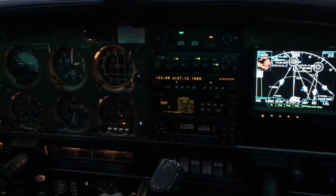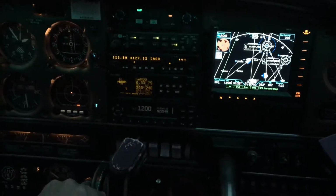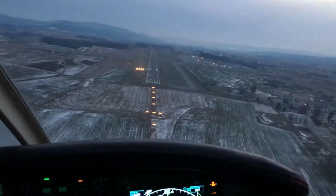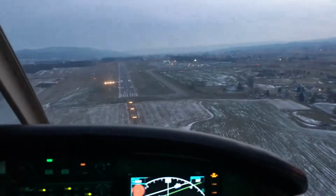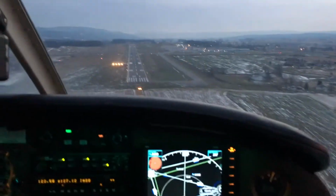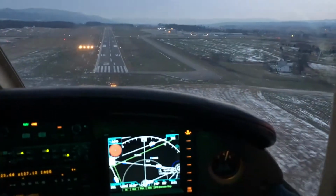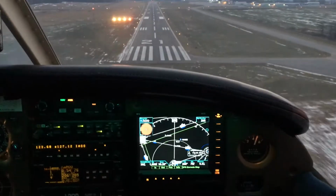As you can see, Gary's panel is a lot different than mine, and he has an autopilot, which I do not at the time. Waiting for some technology to come online here so that I can add it to my plane. As always, it has to do with money, and you just got to save up a little at a time and do what you got to do, unless you're very wealthy, which I'm not.